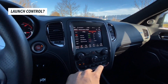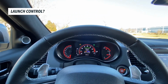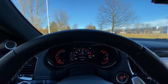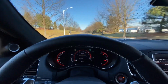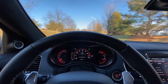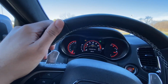Obviously, we have to do a launch control, so you press launch, the lights come on, apply brake pressure, full throttle, down. All right, so the best 0 to 60 on that launch control was 4.7 seconds. Obviously, my last was 4.6. This was the first time I was launching it. That is exhilarating as hell.